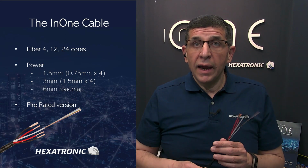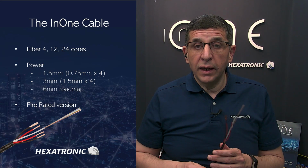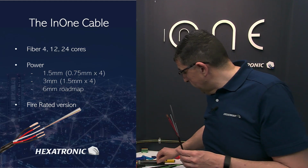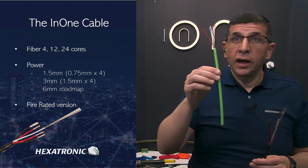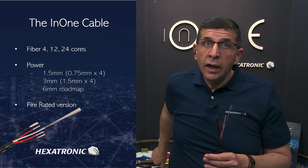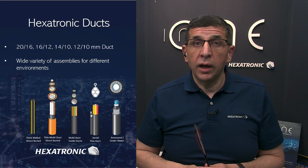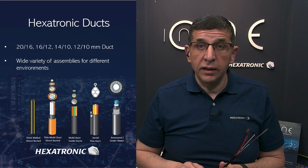This cable, we have different variances of the cable with different copper diameters and different fiber. We also have a variance. This is a fire-rated variant, and we can send you more details. I will not spend time on discussing the specific details.